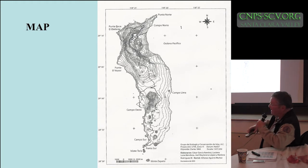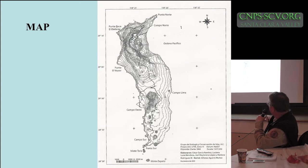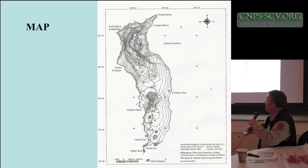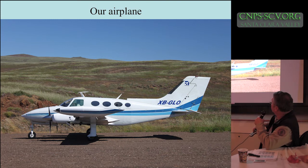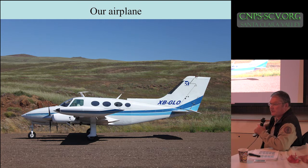And then sort of the human habitations. This is the main place where people live currently, Campo Oeste, and we'll go there. Down here is the military base at Punta Sur. Some of these other places are seasonally occupied or not at all these days. And right up here is the field center where we stayed. That's how we got there, by plane, and there is this one airstrip in the middle of the island.